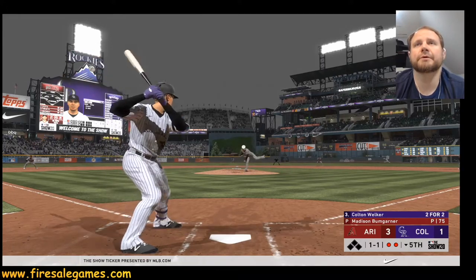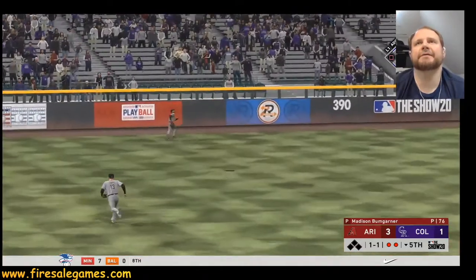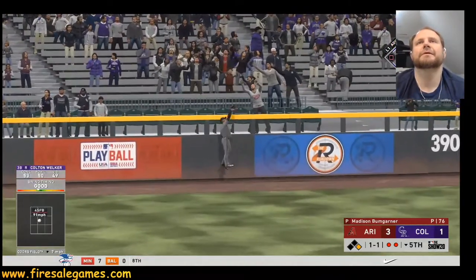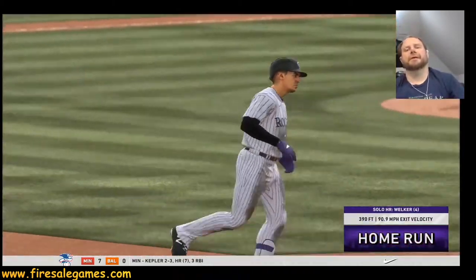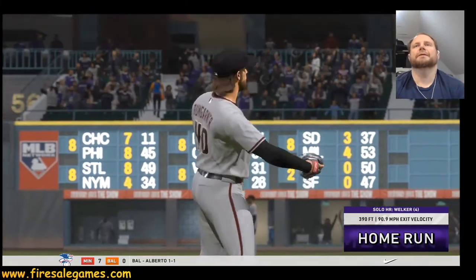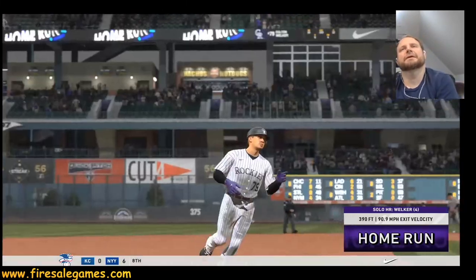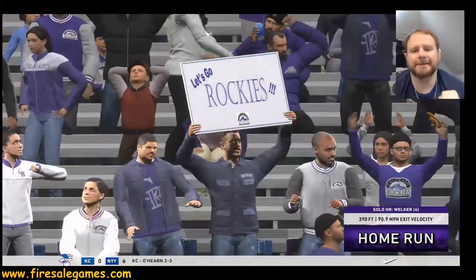I do too. Belted high in the air out to left. That's got to be out. To the track. Now a leaping effort at the wall, but he comes up empty. This one is gone. There we go. Man, I got a base hit out of Naquin and it's been a two-run shot. Oh well. Home run for him on the season. Nice. And the Rocks have made it.